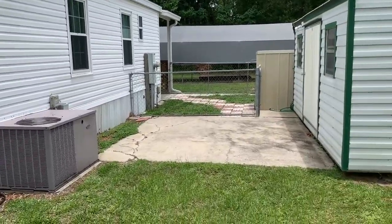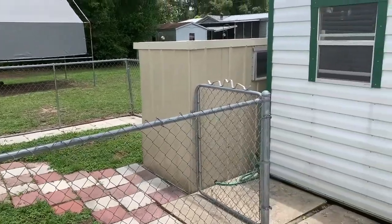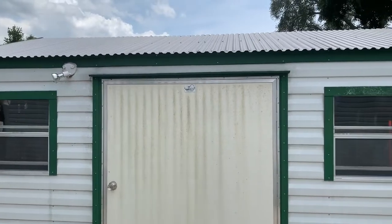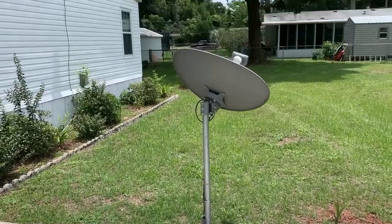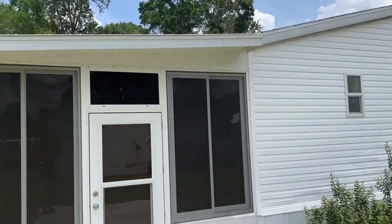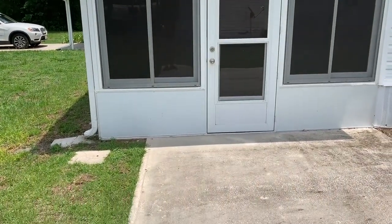You can see there's an open slab in front of the shed itself, and I was unable to open that door. It was locked. I took a peek through the windows and it's set up pretty much like a workshop. Once again, the satellite dish and the side of the house, and that's the doorway going into the Florida room, and another slab outside of that as well.